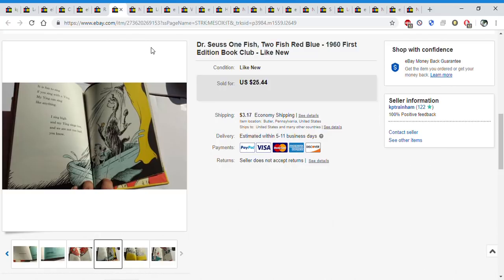I picked this up in an estate sale with a bundle of other items, so it's hard to put a price on it. I probably paid $1.50. I had 5 or 6 of these Dr. Seuss Book Club first editions. They've all sold. This is my final one. Sold for $25.44 plus shipping, as well as the other ones. All of the other ones sold for asking price. Nobody made any offers. They just bought at full price, and that's what I like.